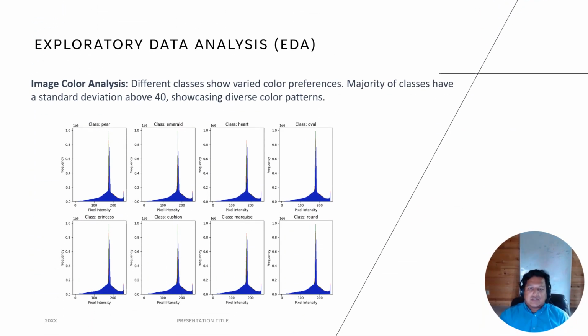The dataset consists of images showcasing various diamond shapes, each with a unique color composition. Different classes demonstrate distinct color preferences, with some favoring brighter or darker colors, while others exhibit well-balanced color distributions. Notably, the majority of classes possess a standard deviation above 40, indicating a diverse range of colors or color patterns. This diversity in color proves advantageous when training a model to effectively recognize and differentiate between different diamond shapes based on their visual characteristics.